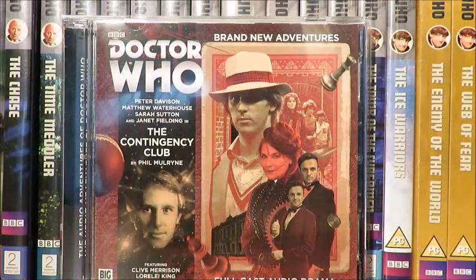My concluding thoughts on the Contingency Club. Well, it is a very unusual tale, reminding me of The Crimson Horror and Black Orchid, and I will say the story does utilise the setting very well, and I can easily picture the story being transmitted, and the music even adding that 80s vibe. But this story may not be for everyone.